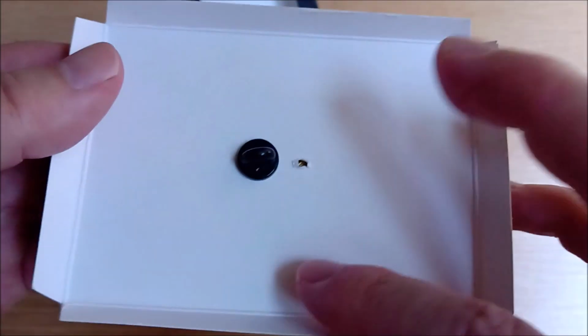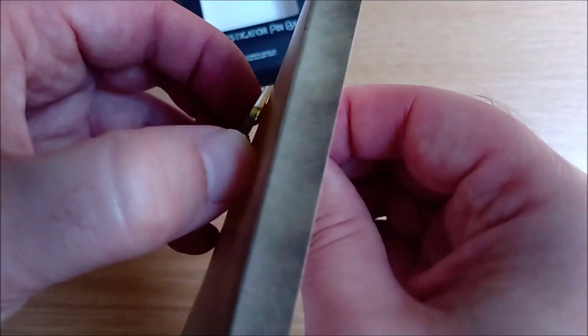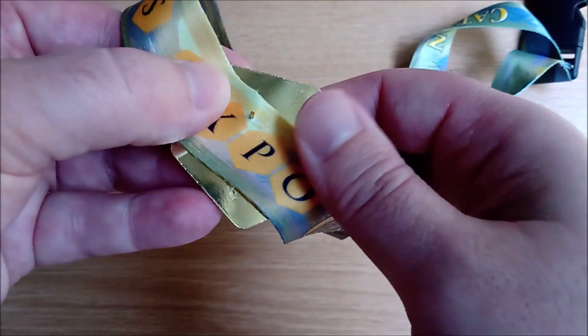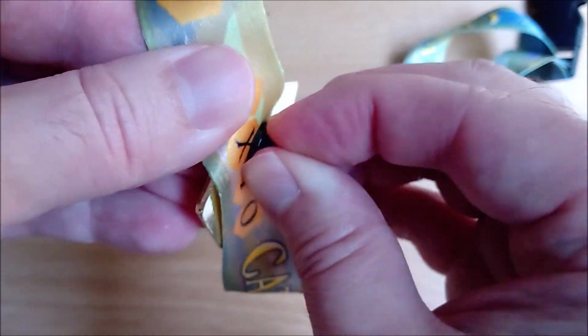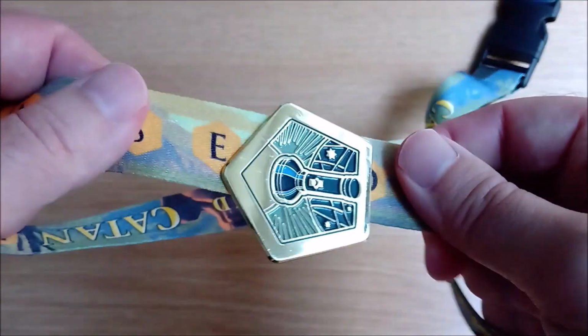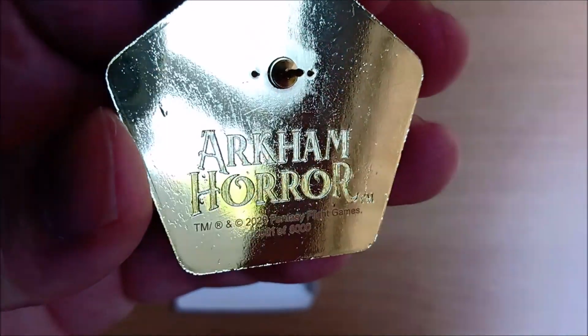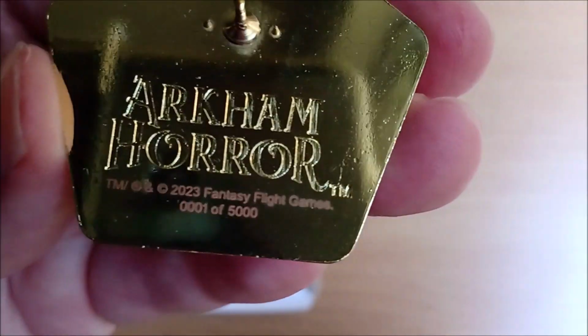It is a modern pin badge, so it has the rubber stopper as opposed to an old-fashioned butterfly clasp. There is a single pin on the back that you could put through a buttonhole on your lapel or through a lanyard or however you choose to wear it. It is 4.5 centimeters at its widest point. On the rear is a large Arkham Horror logo, the copyright statement and the item number. Wow, which in this case is number 1.